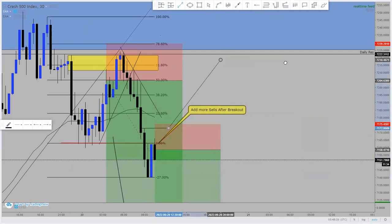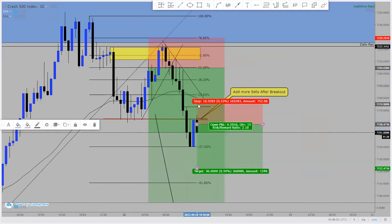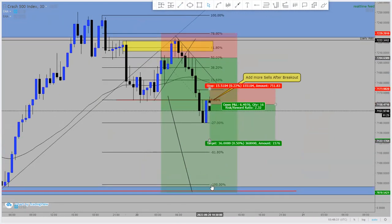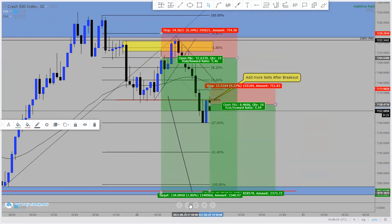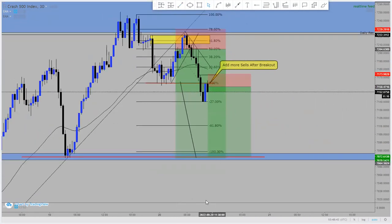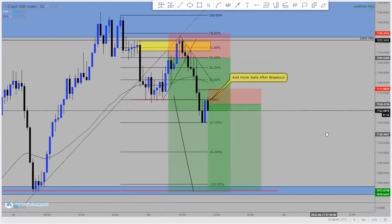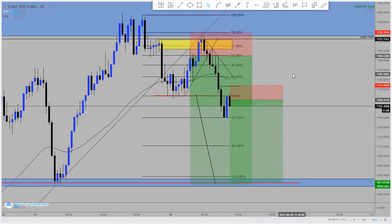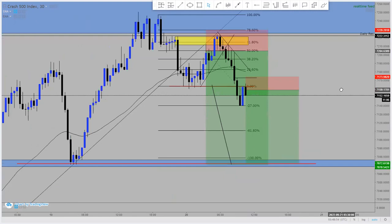So there you can put your stop loss, like there. Then you scale in positions. First target, we're looking at this higher low, as we mentioned in the morning. So right now is the time for scaling in on Crash 500. So this was the instrument that we roughly looked at in the morning.